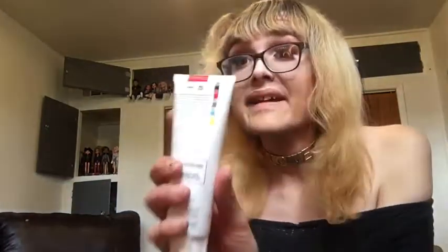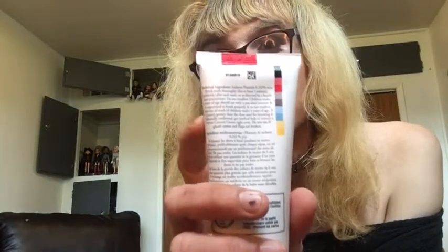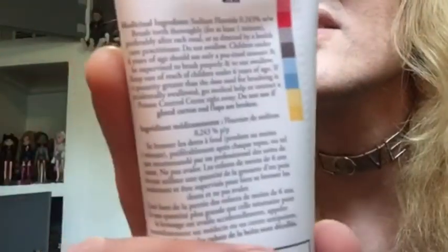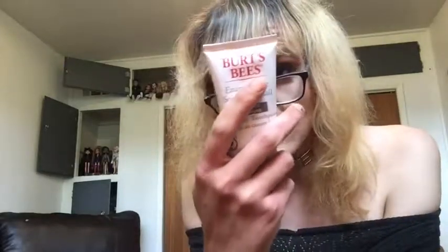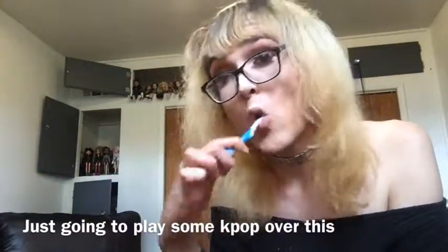Oh my god. There is a novel on the back here. Do I really want to read all that? Hey, I'll try and zoom in, and then you can just pause and read it if you want, because I'm sorry, but I'm not going to take that time. So I got my toothbrush here. Get it on there nicely. Water.